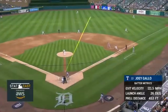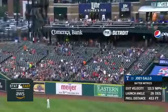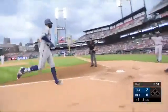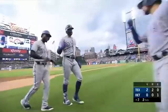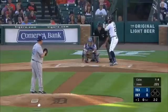I want to see the tail of the tape on that one. I thought that was going to go into the second deck out there. I wonder if the ball's ever been hit in that second deck out there. Boy, that was the wrong place, and Matthew Boyd knew it to throw Joey Gallo. It goes right underneath the back row, right underneath that second deck.